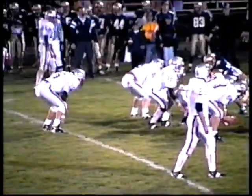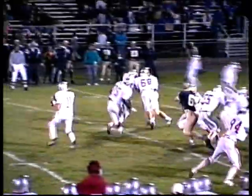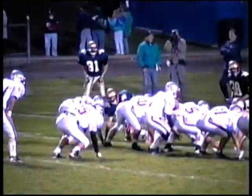The fullback dive, good for three. They got 10 out on the side. Five-yard gain. And he goes on the 15-yard line. Nothing. Don't tell me. No.